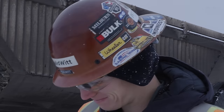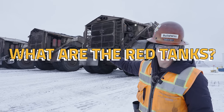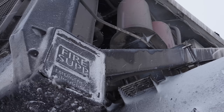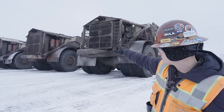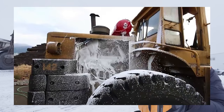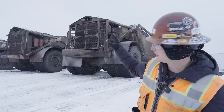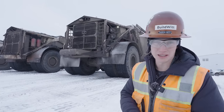2100 horsepower. Those red tanks, a lot of people ask what the heck those red tanks are on heavy equipment. That's the fire suppression system. If that engine were to catch fire or get too hot, those tanks, they typically have a foam agent in there that floods the engine and stops the machine from burning extremely quickly. That's a requirement on most mine sites. Most machines on any kind of mine site will have those.